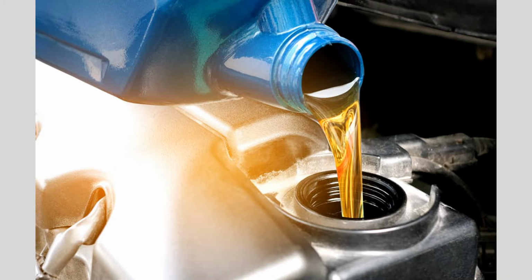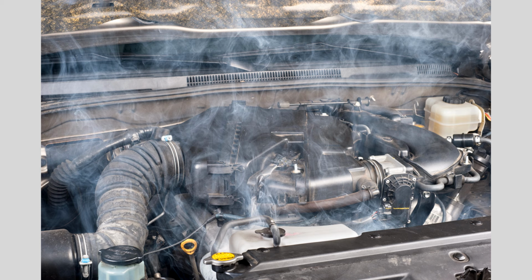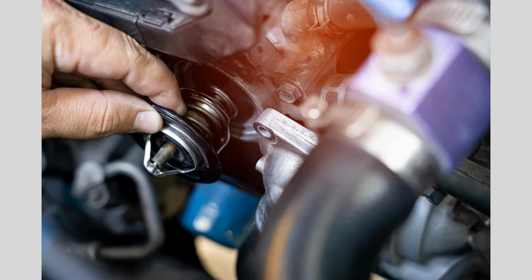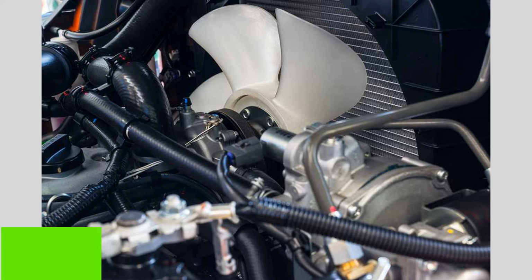Low coolant level. One of the primary reasons for engine overheating is a low coolant level. Coolant plays a vital role in regulating the engine's temperature by absorbing heat. If the coolant level is low, the engine can quickly overheat, leading to potential damage.